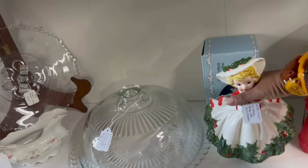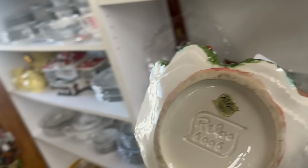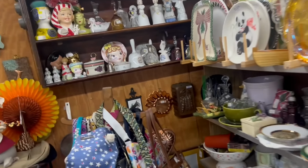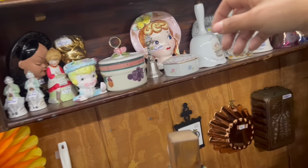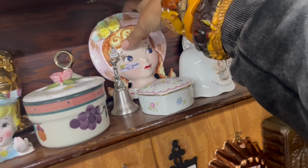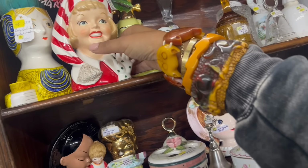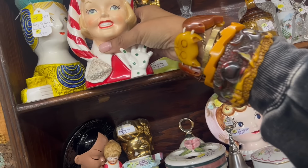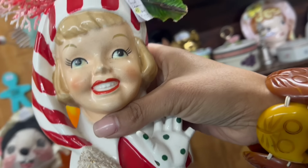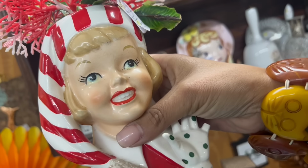Holy cow. Look at this Christmas girl planter. She's huge. And I love the little Josef Originals rooster. Ooh, look at this girl back here. The little name card holder. She's adorable. She's at 35. Dude, wait, what is happening here? As is 150. Why is her face like that?